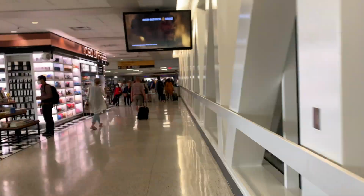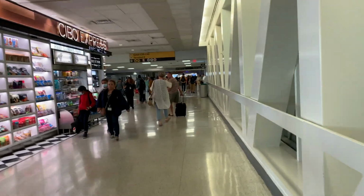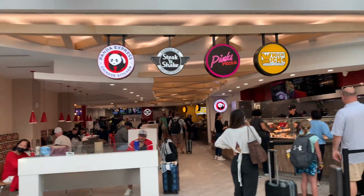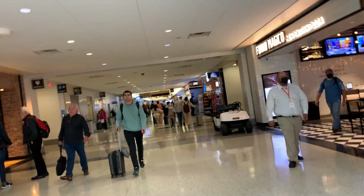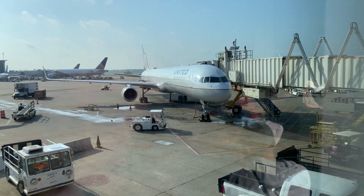People pick up, drop off people over there. This is the same terminal I got to when I came from Denver. Panda Express, Steak and Shake, something pizza, which? Four places in one. Yeah, this is the place to eat. It's really crowded at this gate.